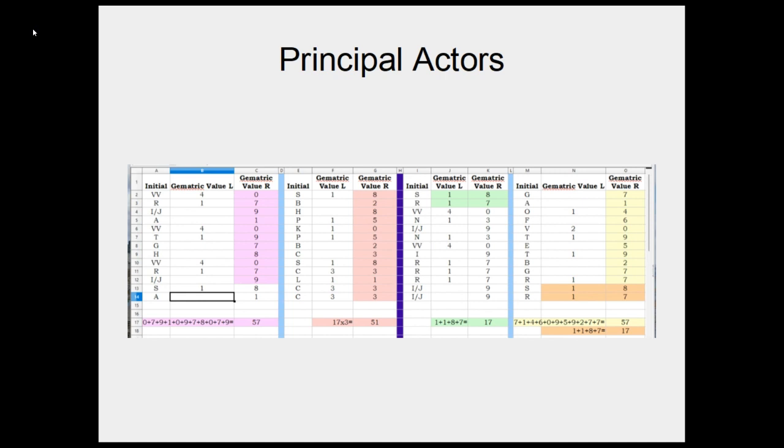So on this slide, I've separated the grammatric values into two columns to make it easier to see what our editors were up to. In purple, you'll see the sequential numbers add up to 57. And though I don't have them colored, the three numbers right below the purple can be converted to 17 across or down by converting that 1 to an I and then to its grammatric 9.